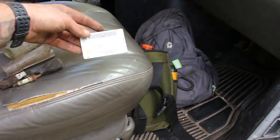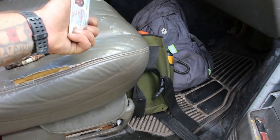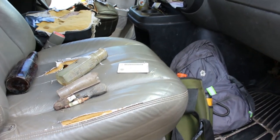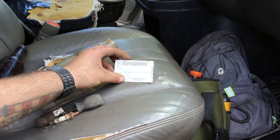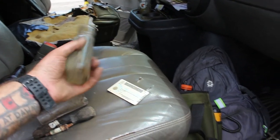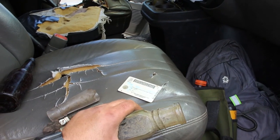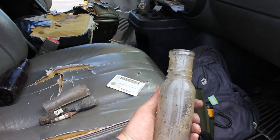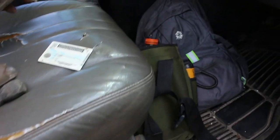We found that lady's ID, which kind of sucks. It's not the newer ones. This is one of the older licenses, so it hasn't been issued within the past couple of years. They probably lost it a couple of years ago. Who knows? This one's from the 20s. I guess I can send that back to the DMV. They might be able to return it to them, but if they lost their ID, I'm sure they got a new ID by now. That guy, that's probably an olive jar, pickle jar, something along the lines.